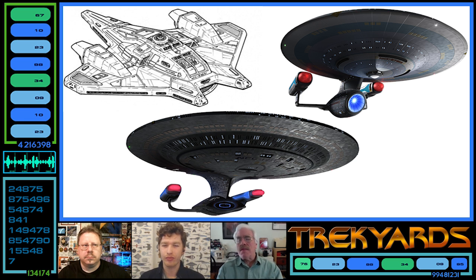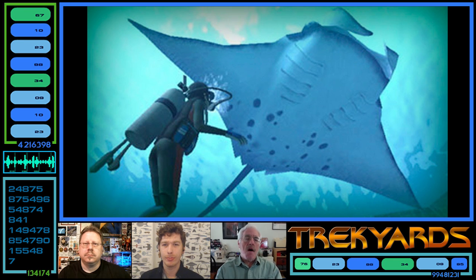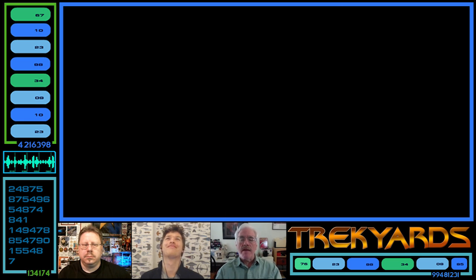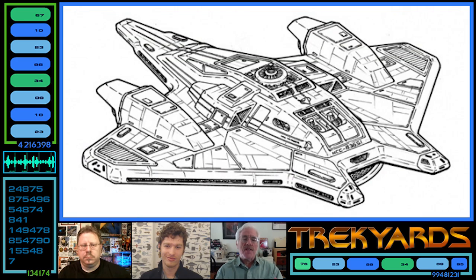Yeah, well, the fact that I named it Manta on the drawing will trigger something in your head, and you'll think of it as sort of an animal shape. If I didn't put the label Manta on there, it would probably just look like an aerodynamic shuttlecraft type shape. But it's got the little front pieces, which you can find on a Manta.